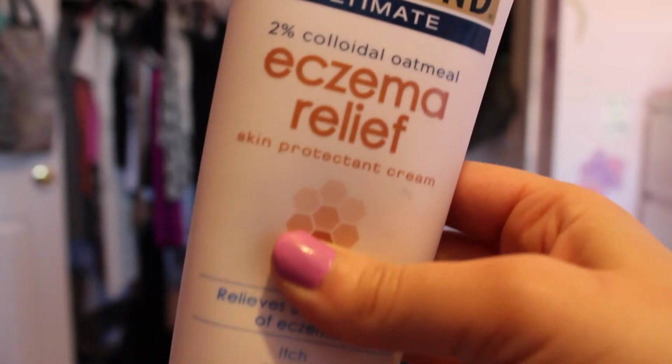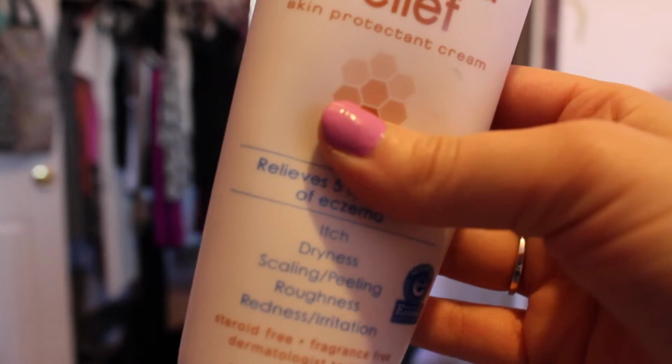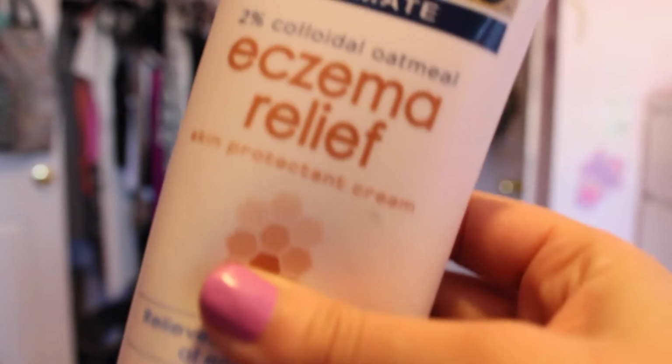The one that I use is from Gold Bond, and it is the Gold Bond Ultimate Eczema Relief Skin Protectant Cream. It says it relieves the 5 symptoms of eczema: itch, dryness, scaling and peeling, roughness, and redness and irritation. Steroid-free and fragrance-free. I know that Aveeno also has an eczema relief lotion that's really good, and I know other brands do too. The 2 that I've tried are the Aveeno one and the Gold Bond one, which I'm holding.